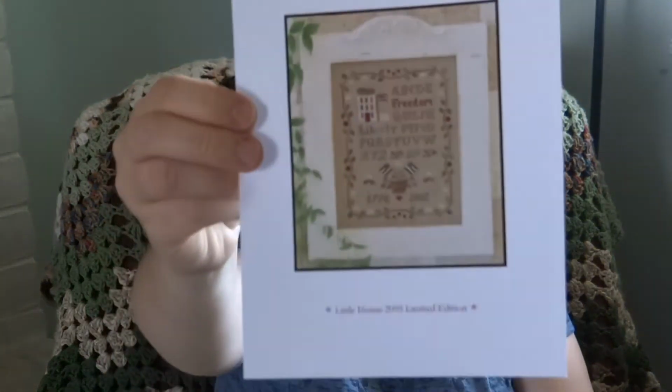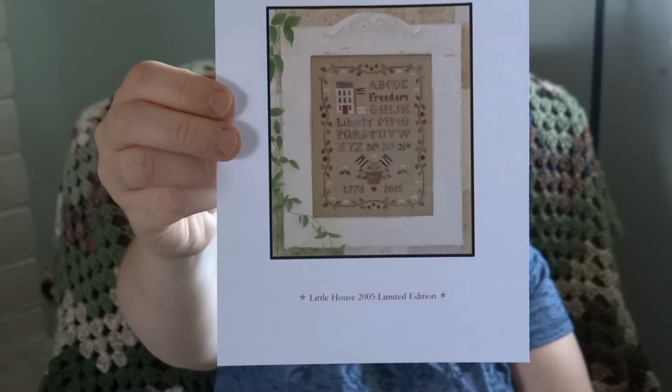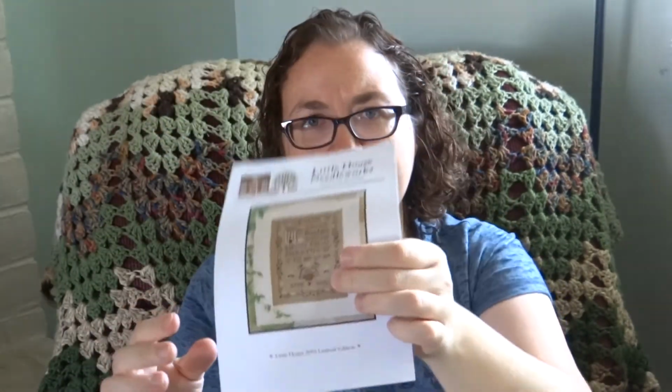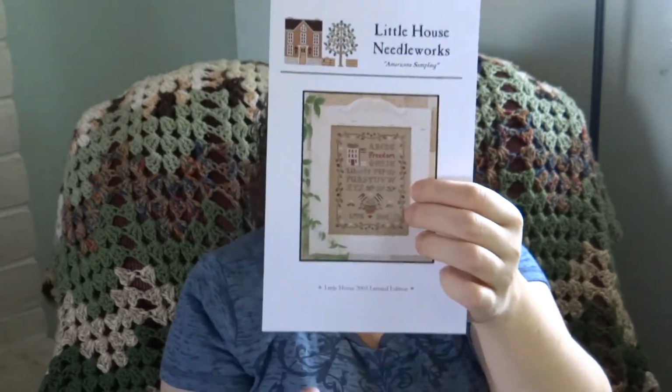And there was also from Little House Needleworks, Americana Sampling. And this is another that's just going to be really fun to stitch up. It goes A, B, C, D, E, Freedom, G, H, I, J, K, Liberty, M, N, O, P, Q, R, S, T, U, V, W, X, Y, Z. And it says 1776 on one side and 2005 on the other, which the 2005 I will replace with whatever year it is when I happen to stitch that. I don't know when it will be, but I'm looking forward to it.